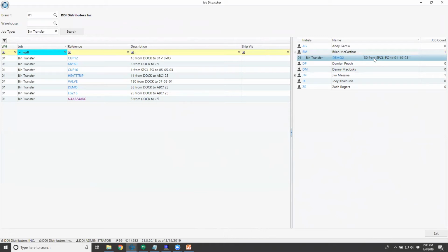So you do get a few options with the job list. You can either leave all the jobs unassigned, and anyone can work on any job at any time, or you can narrow it down and say, no, I'm going to decide who does what: who's going to do my putaways, who's going to do my order picks, who's going to pick what order, and you can assign them out.